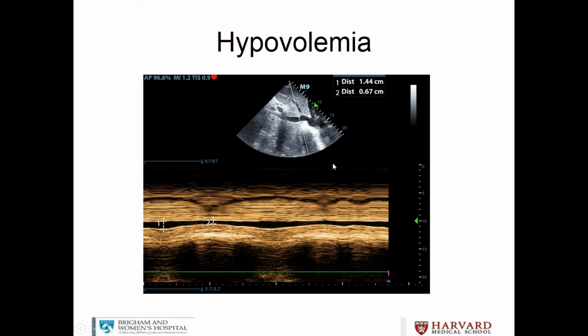As we mentioned before, in order to measure IVC variability for fluid responsiveness, we should be distal to the hepatic vein takeoff. So I place the white line right here, distal to the hepatic vein takeoff. And what we can see here, this is the IVC diameter, and we can see that at the maximal dimensions, it is 1.4 centimeters, and with respiration, it collapses to 0.67 centimeters. So we can see here, respiratory variation, and this collapse is greater than 50%. So this is suggestive of hypovolemia that will be fluid responsive.